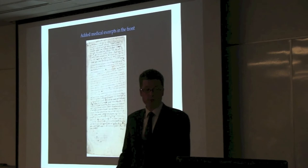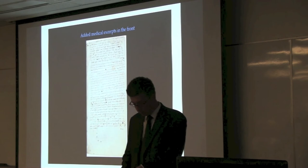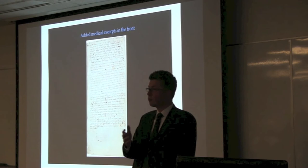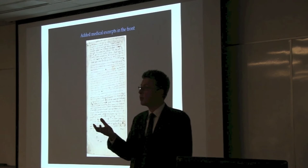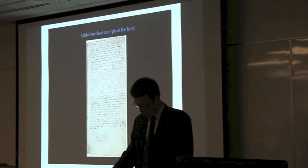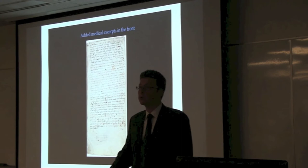Same thing happens in the front. A different hand adds all sorts of texts explaining the very practical dimension of medicine. So the conclusion is that medicine evolves from theory to practice, that books follow this theory to practice movement, and also that individuals then start to handle these books in a different way than they did, say, a century or two centuries before. So the medical books would first be perused in monasteries and in private settings perhaps, but ultimately they would become part of the curriculum at universities and other schools of education.